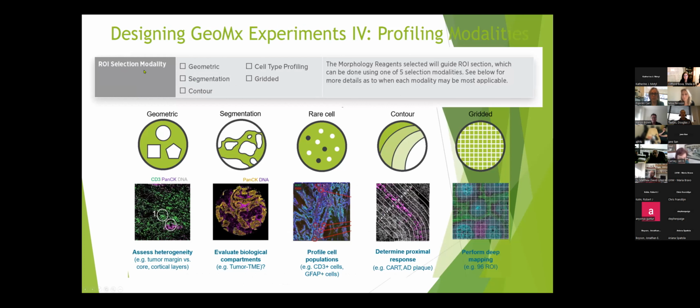This is how region selection would actually work. The morphology reagents selected guide the region of interest selection, and there are 5 different ways in which regions can be selected. Geometric, which allows you to assess heterogeneity by using different shapes that you create and then use to choose your region of interest.